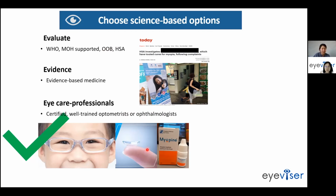evidence-based medicine over the years. And ongoing now, they're still reviewing some of the studies because there are also new products coming out. In fact, this week is ARVO, a big conference in the US, but now everything is through Zoom as well. So there is new information coming out at the same time.